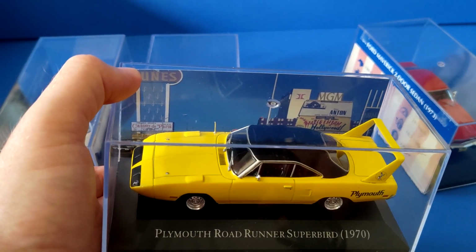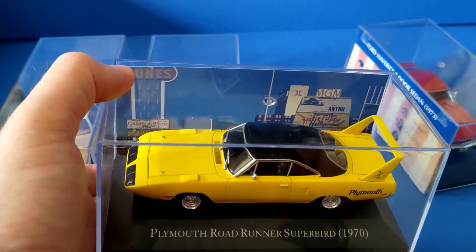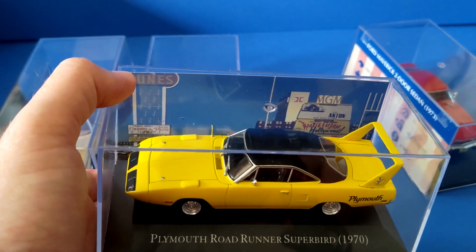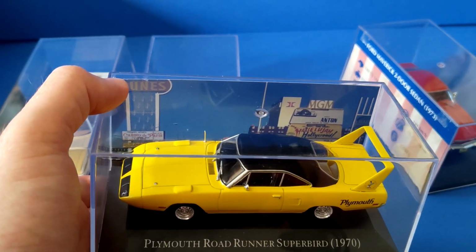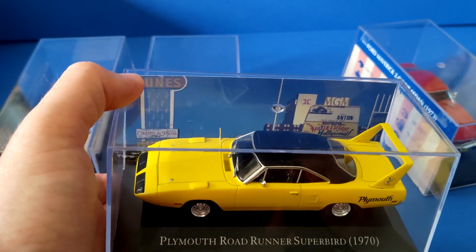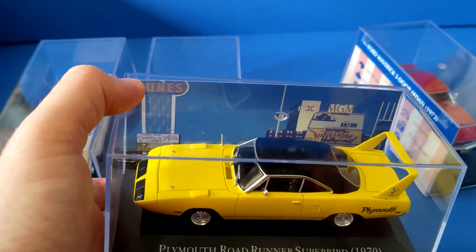Then, unfortunately, we have another Roadrunner. Plymouth Roadrunner Superbird, 1970. I'm not sure I really care how many different names they come up with. I just don't like these cars very much, I'm afraid. But another one for the collection.